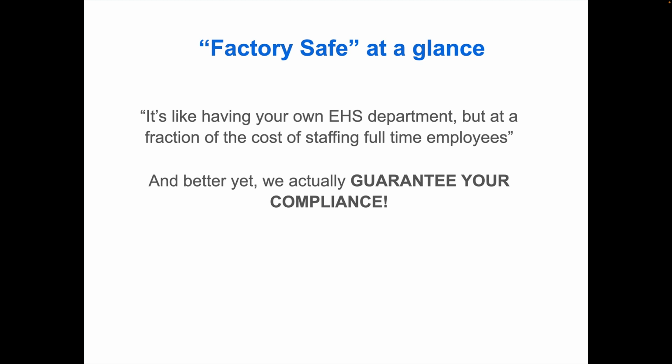And better yet, this is really important to understand, we actually guarantee your compliance. And what that means is if after year one and you continue to work with us, if you end up getting inspected and cited for something that we missed or caused, we're actually on the hook to help pay for fines and penalties. So that's a very unique performance compliance guarantee in our industry. If you're shopping around, I strongly recommend that you ask the other companies that you're talking to if they offer that, and I'm guessing the answer is going to be no.